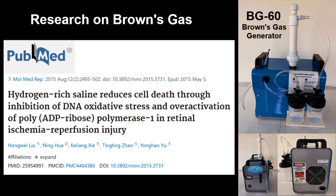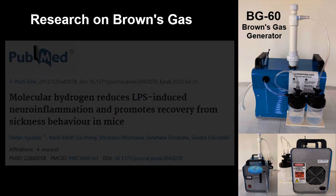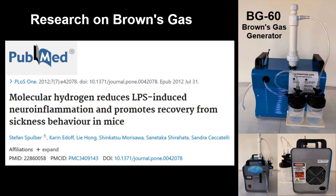Hydrogen-rich saline reduces cell death through inhibition of DNA oxidative stress and overactivation of polymerase I in retinal ischemia reperfusion injury. Molecular hydrogen reduces LPS-induced neuroinflammation and promotes recovery from sickness behavior in mice.